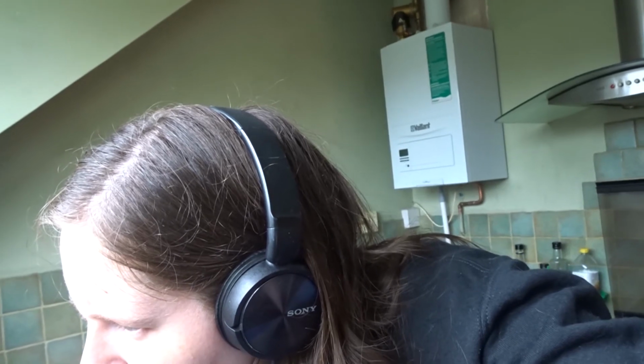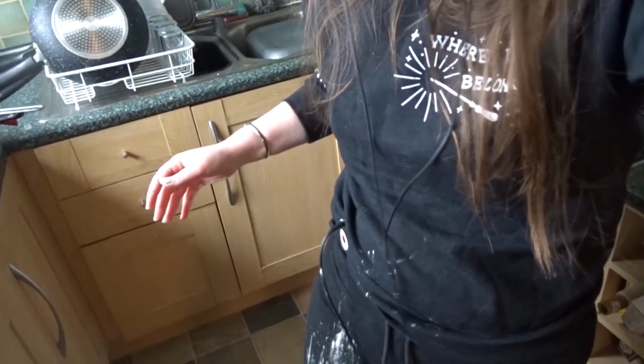Right, I decided to listen to a bit of music while I was doing this today. So the sugar and butter are mixed, and now I need to beat in the egg and the vanilla, and then sieve the flour. Easy. Just had a bit of an accident and I'm wearing all black today.